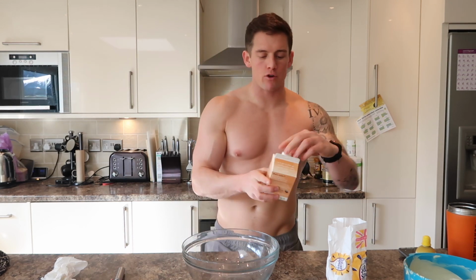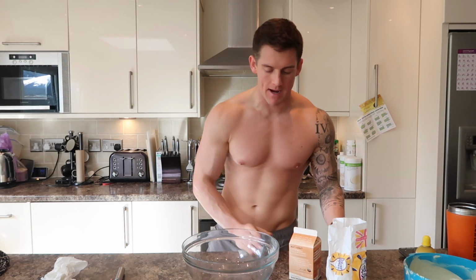Next up, you want some liquid egg whites. Ideally, these will be at room temperature. These have been in the fridge for me, but we'll worry about that later. For every 1 egg white, you're going to need 55 grams of caster sugar. So I'm just going to measure out 2 egg whites.